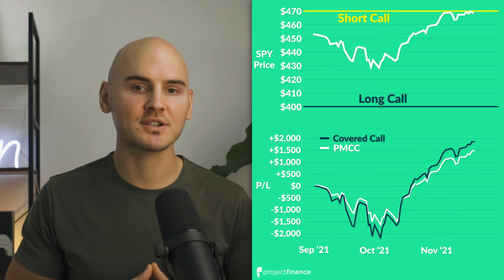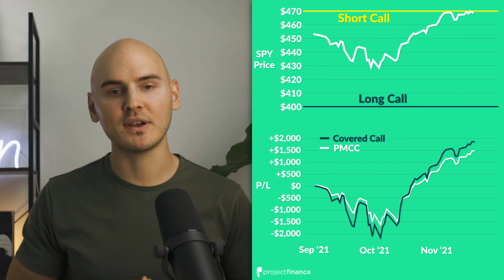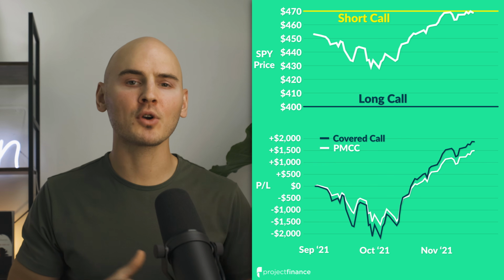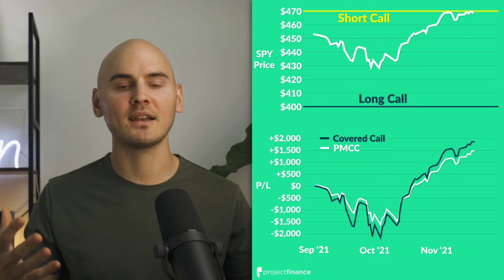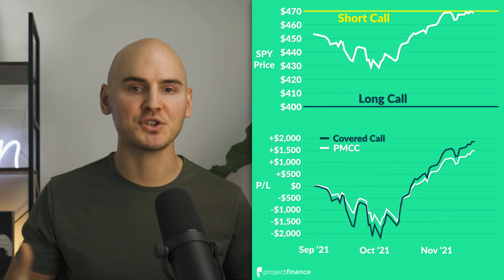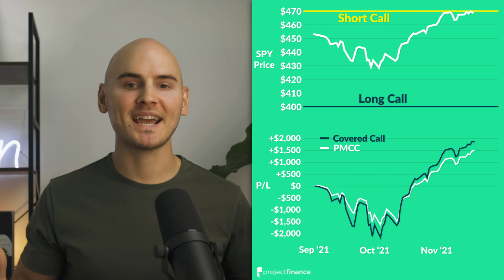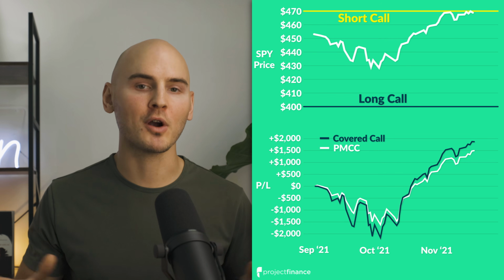And when the stock price started to recover, we can see that both strategies started to profit, but the traditional covered call started to make a bit more money than the poor man's covered call. But overall, their performance is highly correlated, and we can see that they experienced very similar profit and loss changes as SPY was changing. But the big difference here is that the poor man's covered call was entered for about 10% of the cost as the traditional covered call, assuming no margin is used.